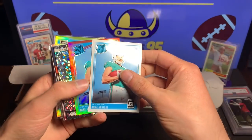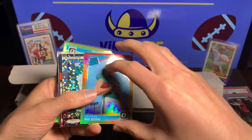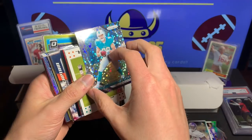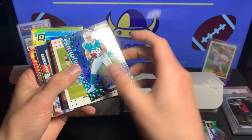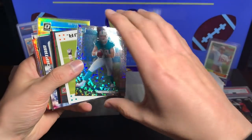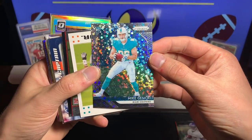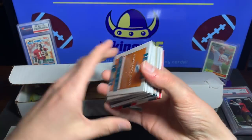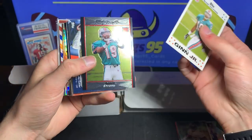Got Mike Gesicki. Ooh, look at that. We got Mike Gesicki. Got that white sparkle. I think these are rumored to be out of 20. I'm not actually sure. So if you guys know, let me know in the comments. Is this out of 20? I can't remember if it's a retail exclusive or if it's out of 20. So let me know. We got Ted Ginn Jr.